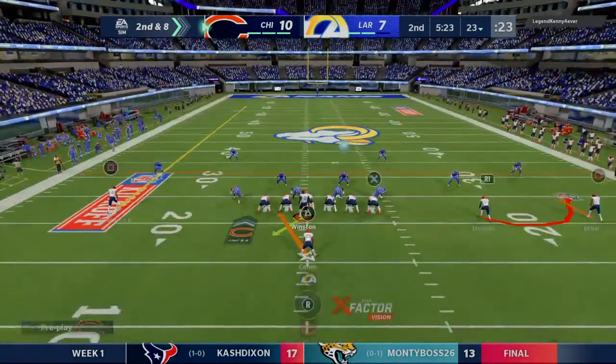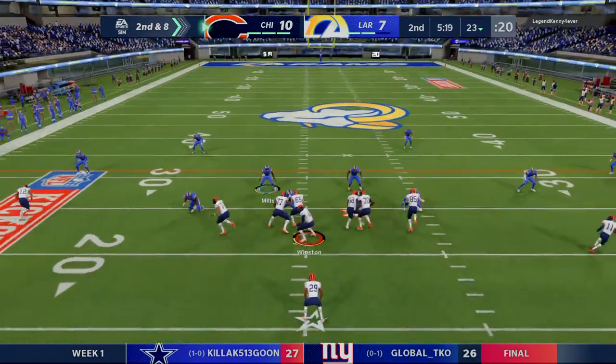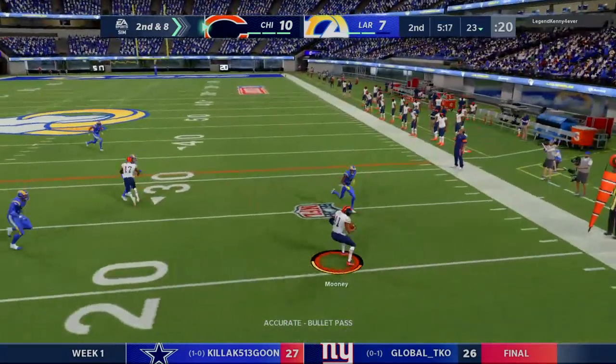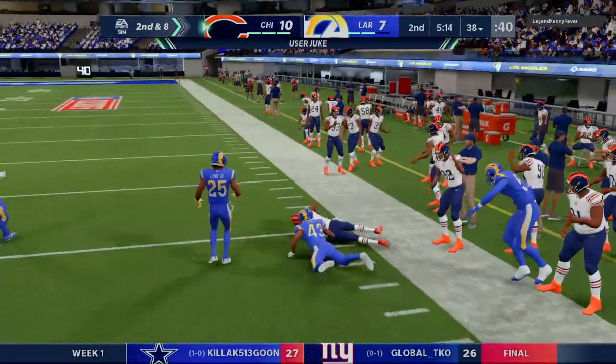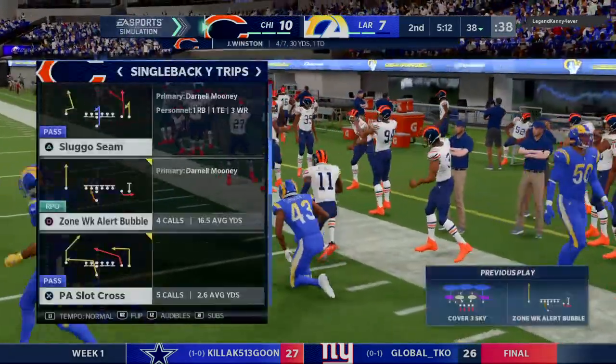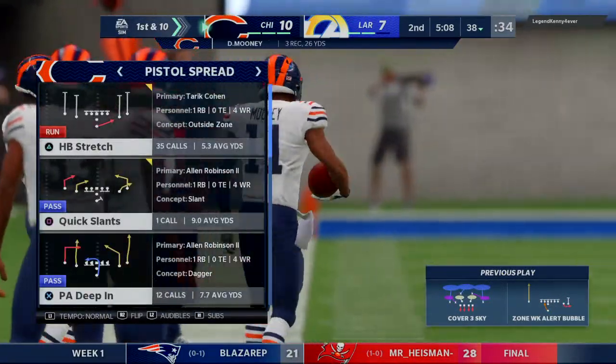So 2nd and 8 here after the pass play for 2 yards on first down. Here's Winston completing a quick throw out wide. And they're able to get this one across the 35. 15 yards on the play, first down.